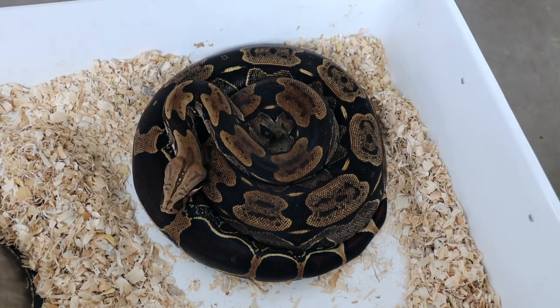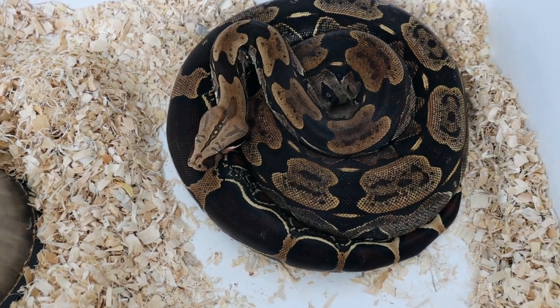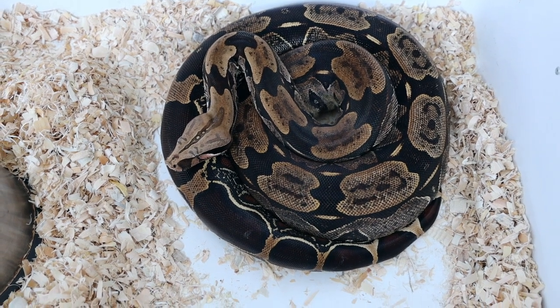I heard some heartbeats over the weekend, so I'm going to grab the Doppler here in a minute and see if we can hear some heartbeats and show you what I hear. But she's an amazing animal. I'm really excited to see what she gives me.